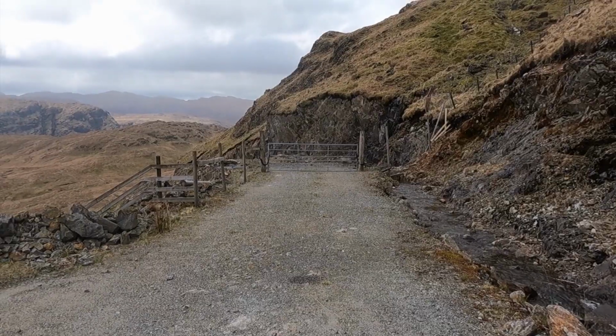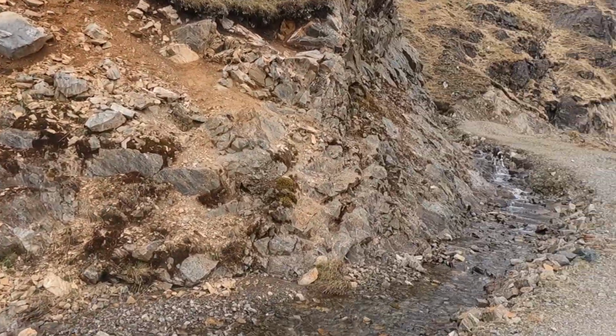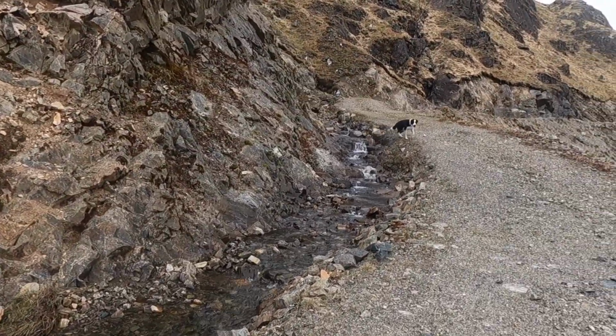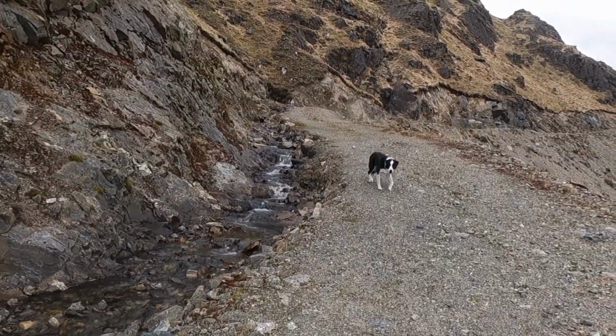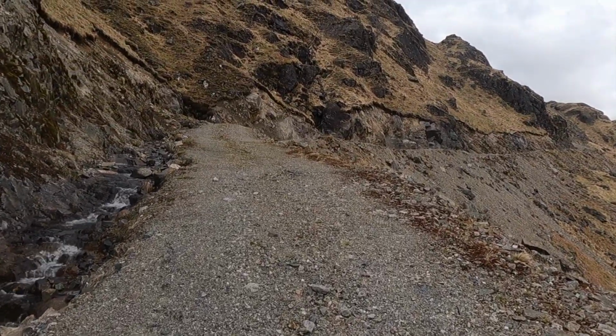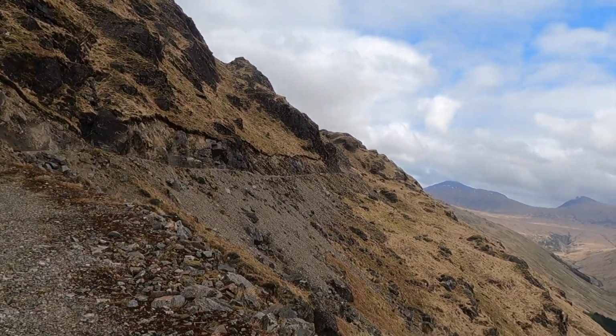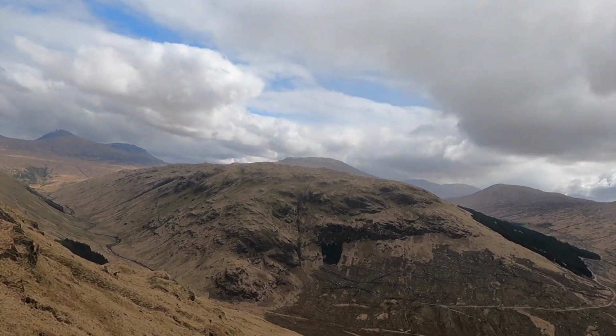So that gate there is locked. I'm not sure whether it's locked for vehicles or locked for walkers, but I'm committed now. I'm that far up the mountain, so I've climbed the gate and continuing. This track is cutting up the mountain very nicely. Let's look at some views.